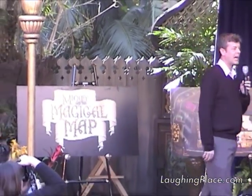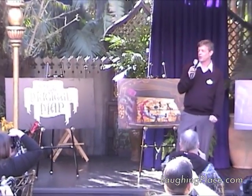I'm very excited to share with you today Mickey and the Magical Map. The show is slated to open this summer, and it's a 25-minute musical spectacle featuring Mickey and several of our most beloved Disney characters. There's some original music as well as some great classic Disney songs that have been rearranged and reorchestrated to feel really fresh and fun and contemporary.